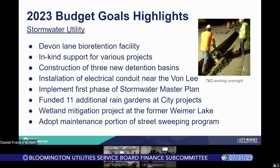In the stormwater utility, we completed the Devon Lane bioretention facility. We've done a lot of in-kind support for various projects, constructed 3 new detention basins. Our team installed the new electrical conduits near the Von Lee in anticipation of the last phase of the downtown stormwater tunnel projects. We implemented the first phase of our stormwater master plan that was completed in 2022. Funded 11 additional rain gardens at various cities' projects, completed the wetland mitigation at the formerly Weimer Lake, and we've adopted the maintenance portion of the street sweeping program that we've spoken about a number of times.